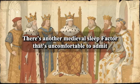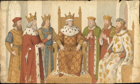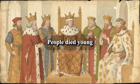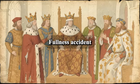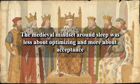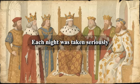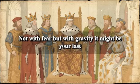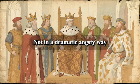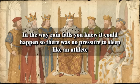There's another medieval sleep factor that's uncomfortable to admit, but deeply true: life expectancy. Yeah, I said it. People died young. Death was normal. Illness, accident, childbirth, infection, all of it could sweep someone away without warning. And because of that, the medieval mindset around sleep was less about optimizing and more about acceptance. Each night was taken seriously, not with fear, but with gravity. It might be your last, not in a dramatic, angsty way, just in the way rain falls. You knew it could happen.